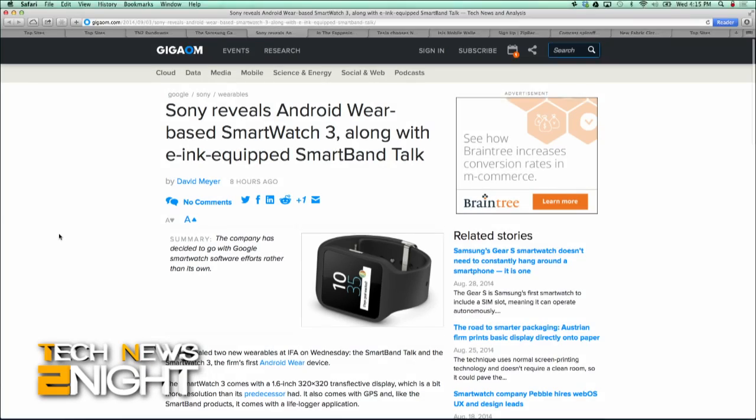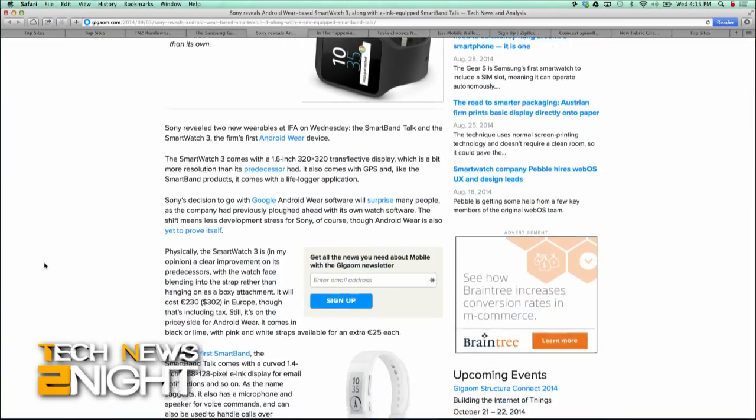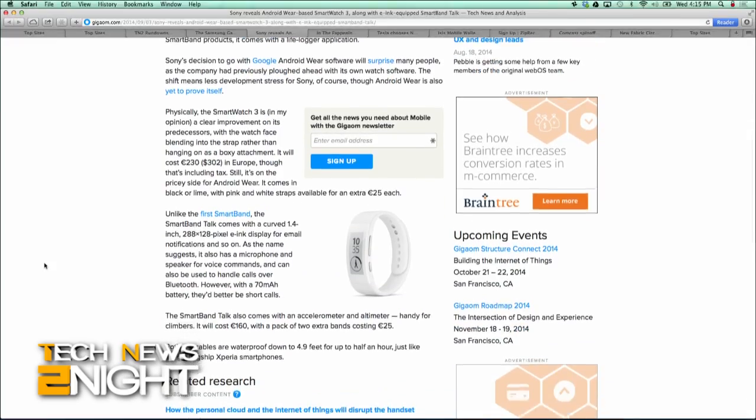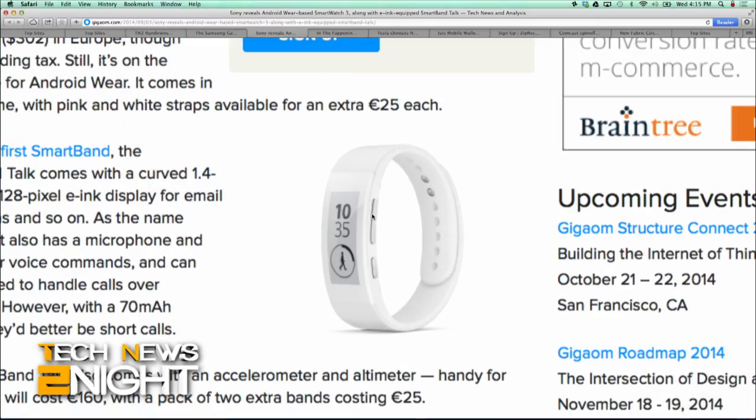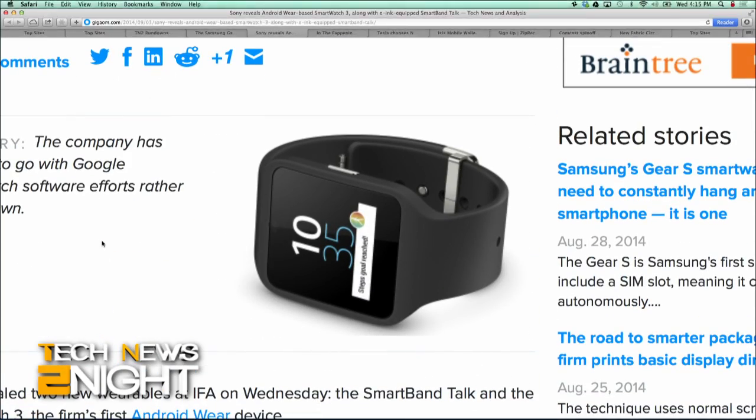Anyway, Sony also showed off two new wearables at IFA, the Smart Band Talk and the Smartwatch 3, the latter of which uses Google's Android Wear software, rather than Sony's own watch software, which it was rumored to do. The Smartwatch 3 comes with a 1.6-inch 320 by 320 transflective display, GPS, and even a life logger app. It'll run you around $300.